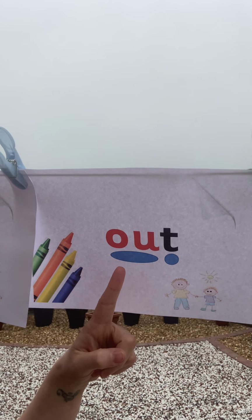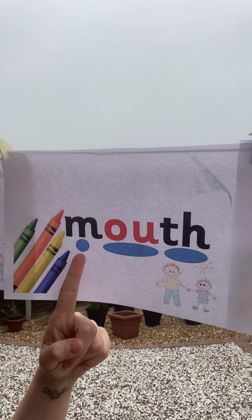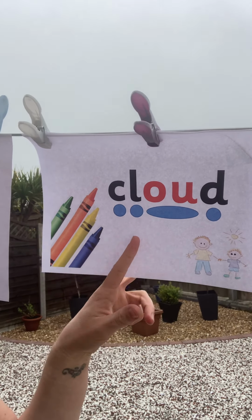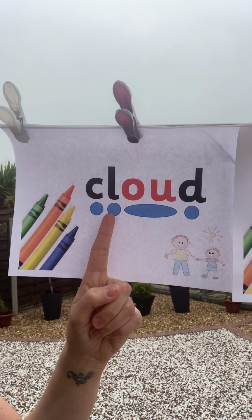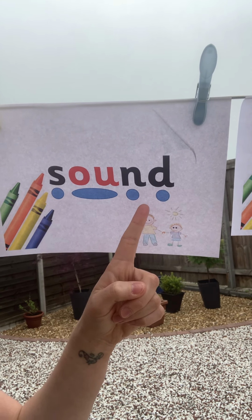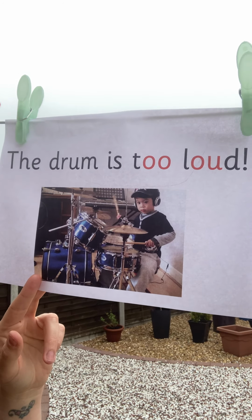Let's do some blending. Out. Fantastic. Have a go at this one. Ow. Mouth. Let's try this one. Cloud. Sound. Well done. And let's try our sentence.